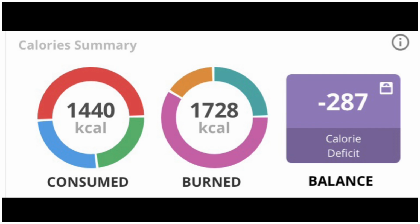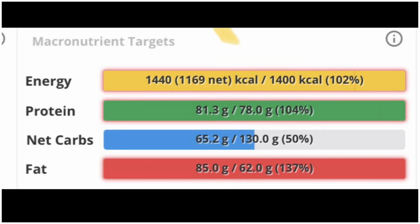So let's go to the macronutrient targets. So your macros are your proteins, your fats, and your carbohydrates. So right here it says I ate 1,440 calories and my goal is 1,400, and I've exceeded that maximum by 2%. Now you can change these targets.